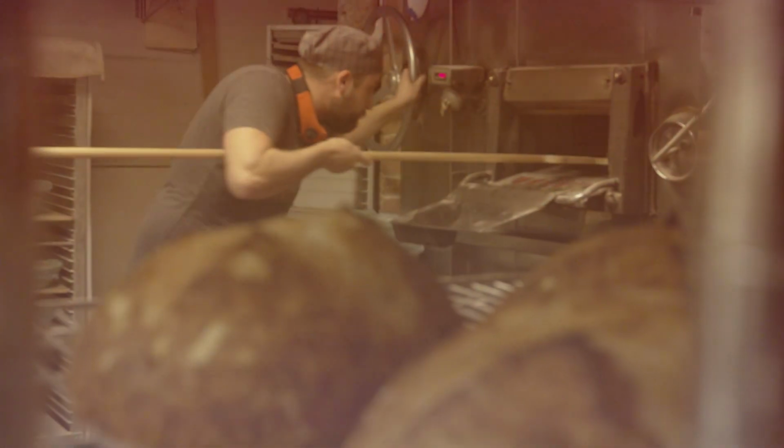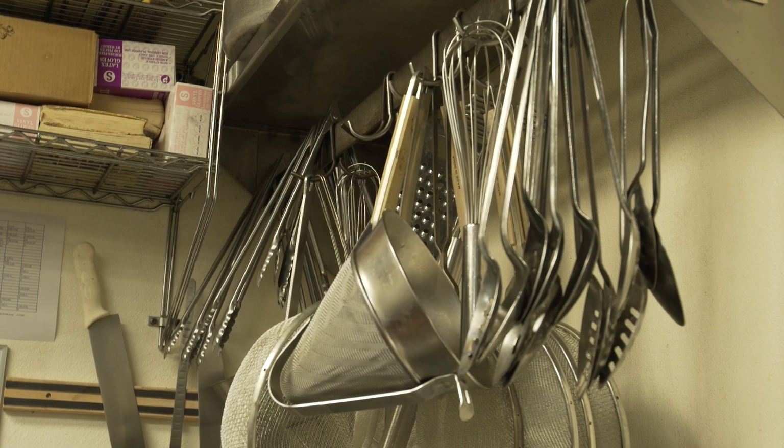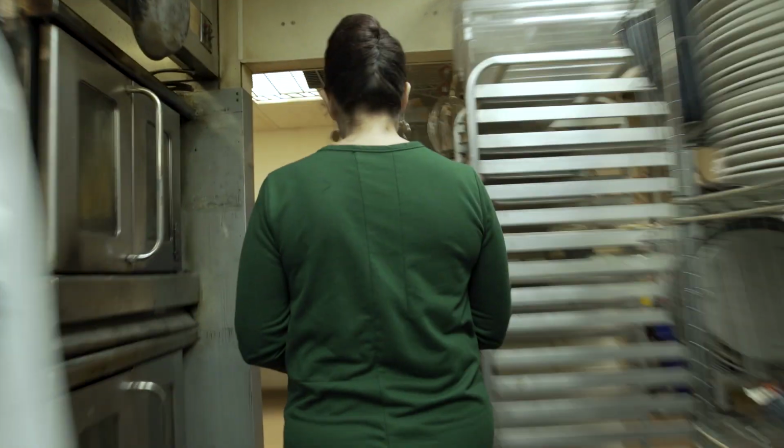So this is our kitchen. We're frying chicken today for our dinners. We do dinner specials, as well as we make lots of sandwiches, and this is our little prep area. We don't have a huge kitchen, and we put a lot of food out for what we do here. Okay, squeezing on by here.